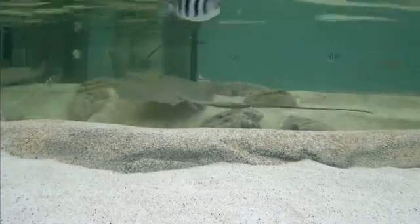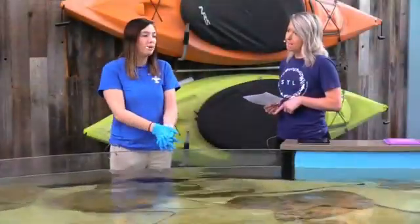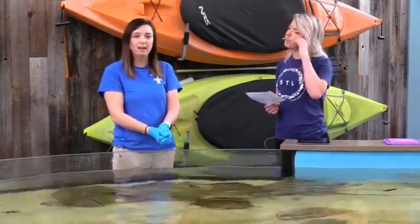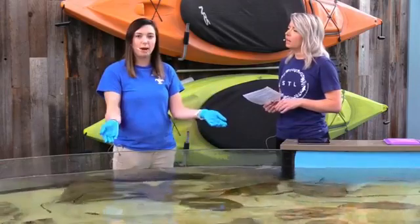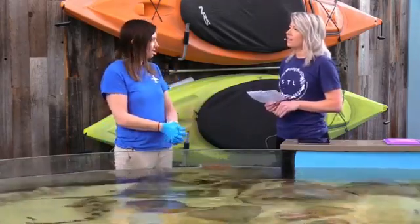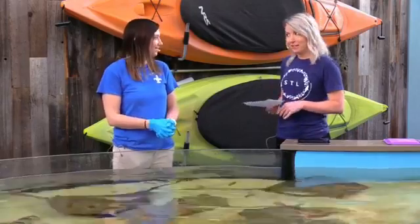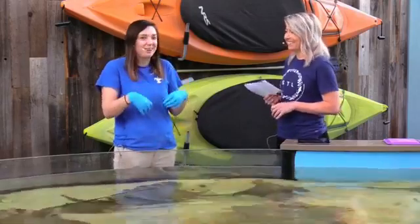Do we have a freshwater ray here? We have a couple of freshwater rays actually. We have what's called a Motoro ray, and he's our larger one that you've probably seen down in River Monsters. The black one with the white belly? Yes. That one's always smiling. Always smiling. Has the cute little freckles on the bottom.